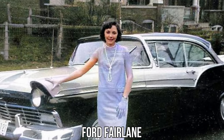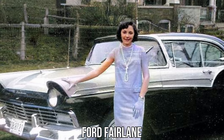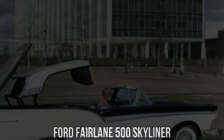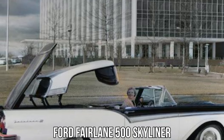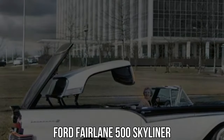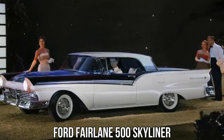The 1950s were a defining era for the automotive industry, especially in the United States. Post-war affluence and technological advances gave birth to designs that were both a reflection of the optimism of the times and a statement of prosperity. Cars were more than just a means of transportation. They became symbols of status, freedom, and the American dream.